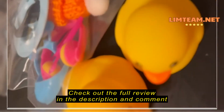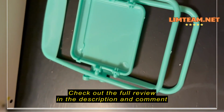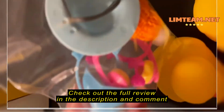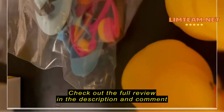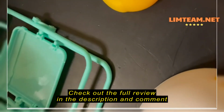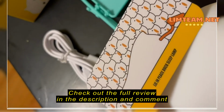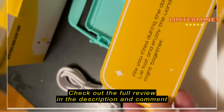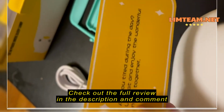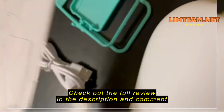And there's its cute little booty, cute little webbed feet. It also comes with these two little rubber ducks with accessories and a little folding chair. So I'm sorry, but nothing could possibly be cuter than this. There is the charger. It has a nice soft light when it's lit up. Here's some information.